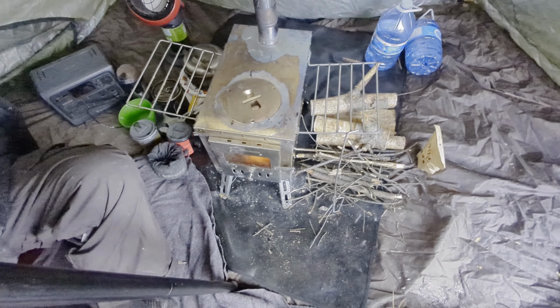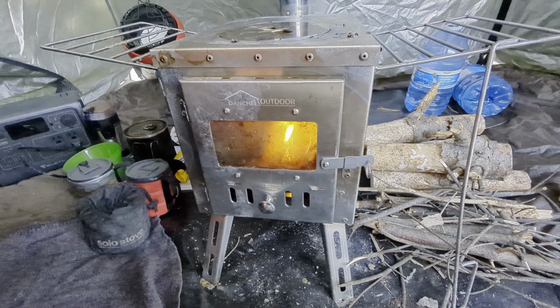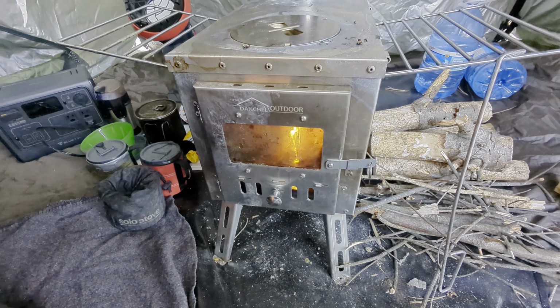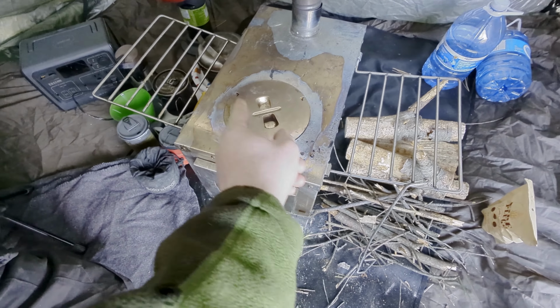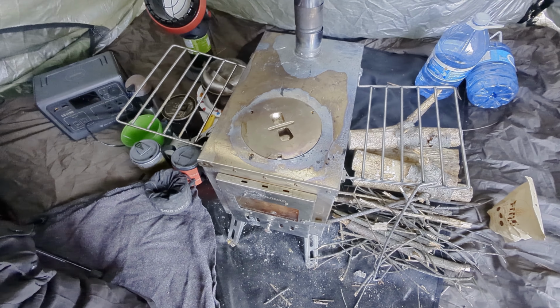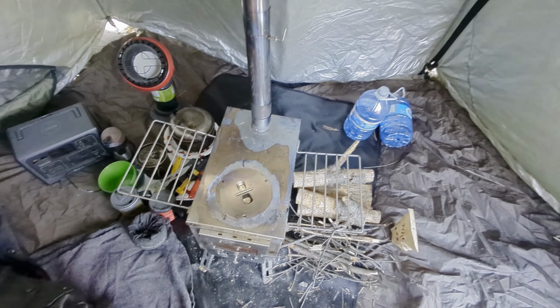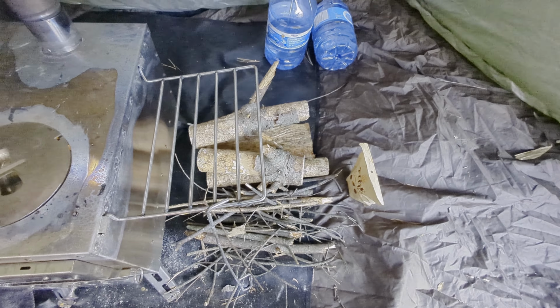Okay, first I'll show the stove. This is a Danchel 304 stainless steel stove. This is the first time I've used it on a trip. So far we like it. It's kicking off the heat, that's for sure. One thing we don't care for is the plate on the top. It warps a bit, but aside from that, it seems to be functioning really good. It's got good draw.